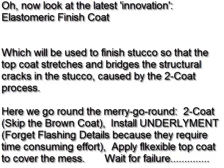Oh, we got a new innovation now, the elastomeric finish coat. It wasn't enough that we had to have underlayment underneath. Now we want to put a finish coat on it to bridge those gaps and cracks so that this flexible top coat's going to save the day. Yep, that's the next thing. It's not going to work, folks.